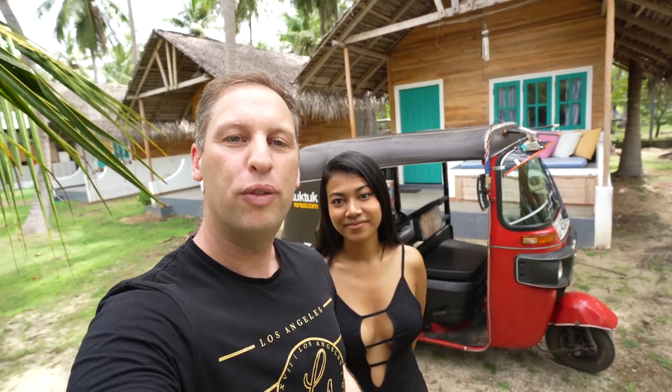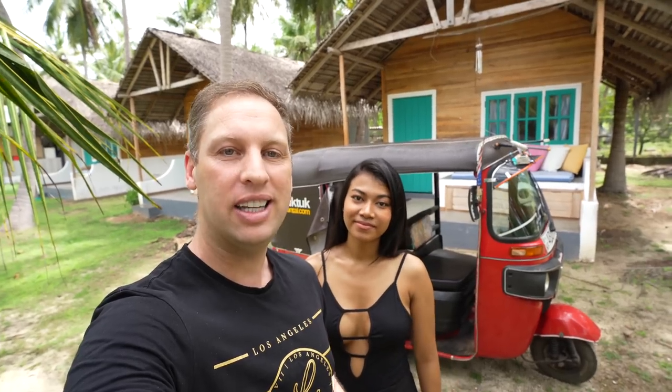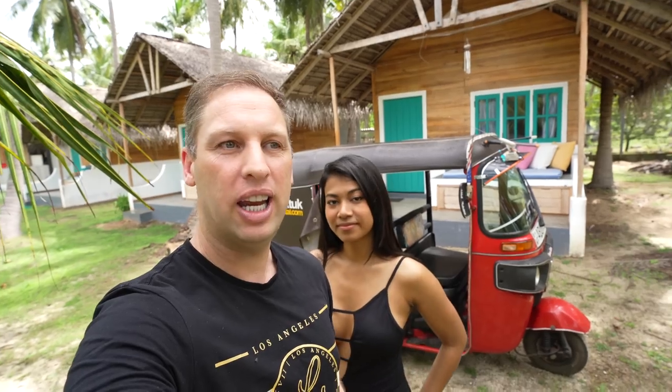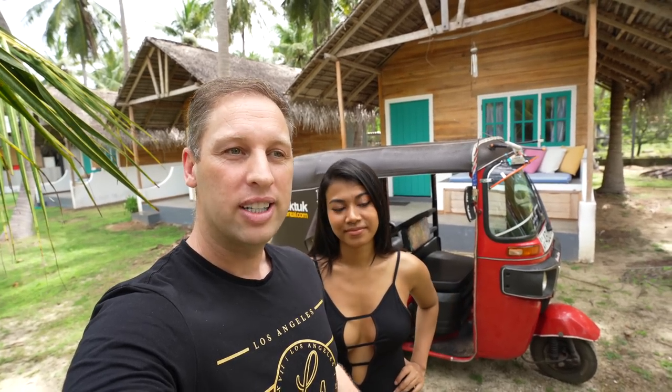Good morning from beautiful Sri Lanka, and we are currently in a place called Kalpitiya, and we've been staying in this little cabana for the last few days. The weather hasn't been the best, but we've had a pretty good time. So today we'll show you quickly around the area of Kalpitiya.